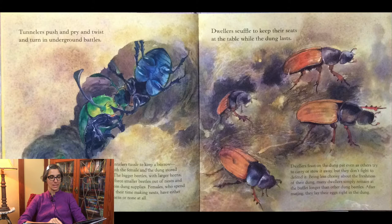Dwellers scuffle to keep their seats at the table while the dung lasts. Dwellers feast on the dung pat even as others try to carry or stow it away, but they don't fight to defend it. Being less choosy about the freshness of their dung, many dwellers simply remain at the buffet longer than other dung beetles. At mating, they lay their eggs right in the dung.